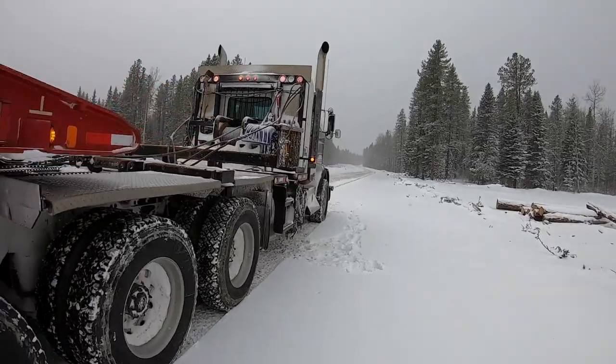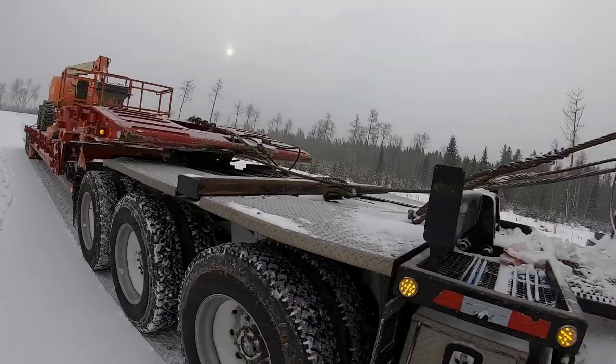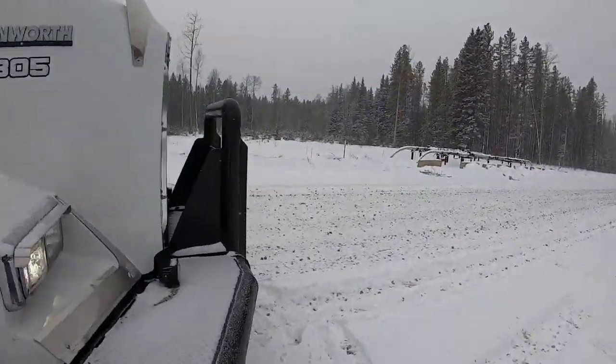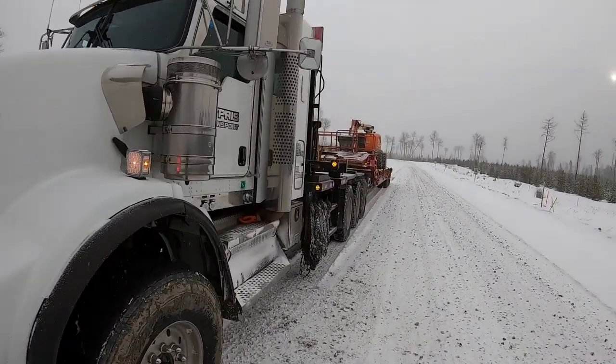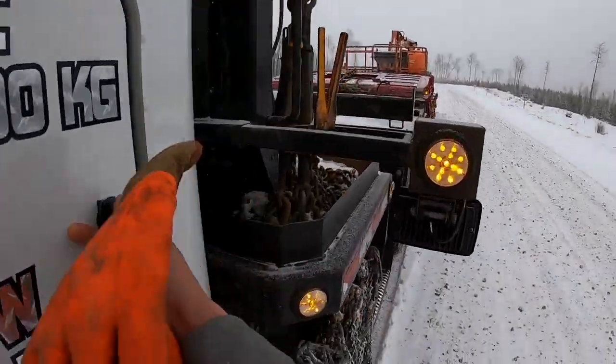Truck's still clean. Had to stuff her in the mud to deal with the pee tank because it's right by the flare stack. Looking half-ass good.